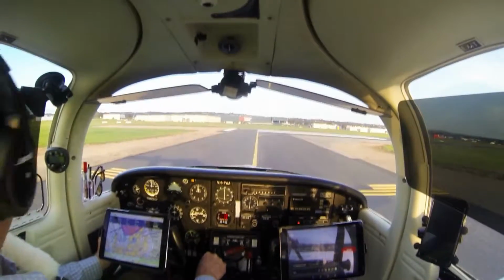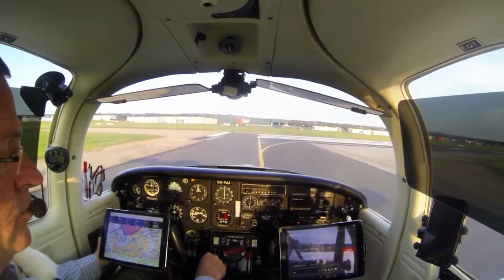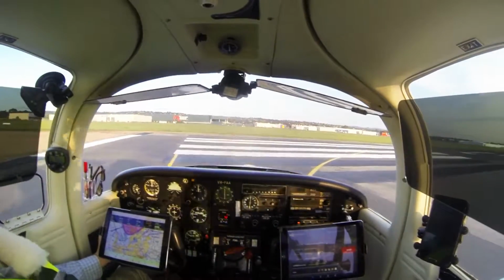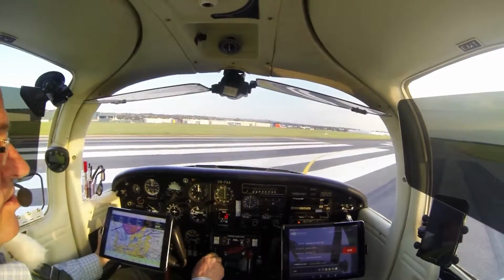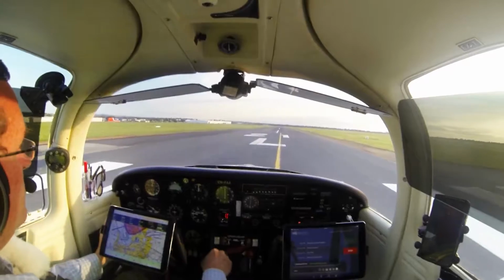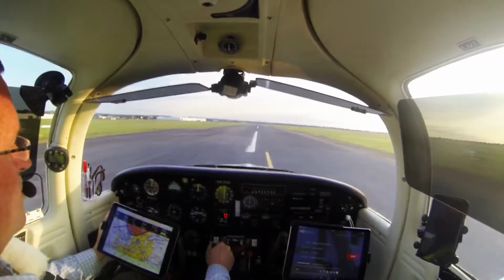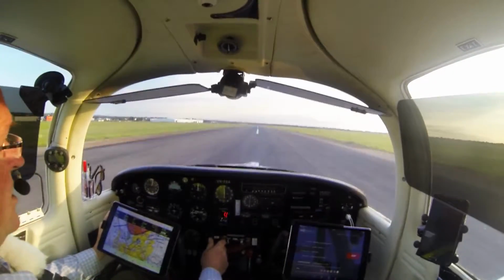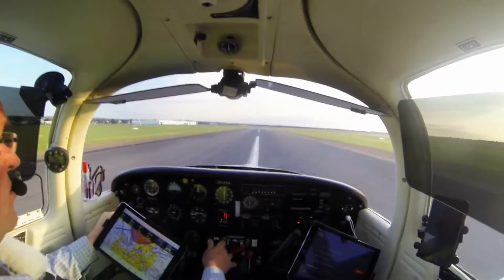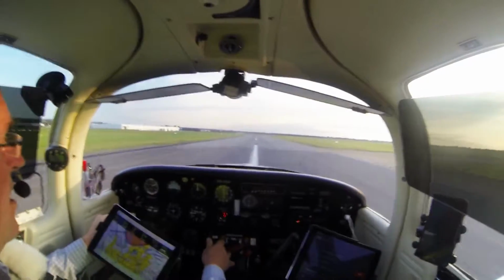Temperatures and pressures are all in the green. Checking left. Okay. Hatches and harnesses are all good. Temperatures and pressures are in the green. 40 knots. 50, there's no shimmy on the wheel, 55, fly it off.